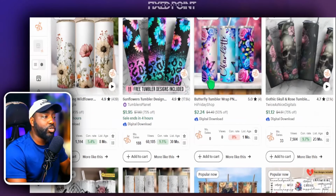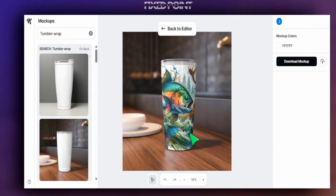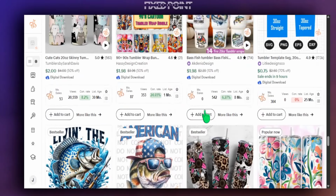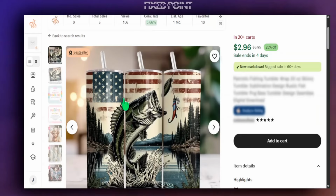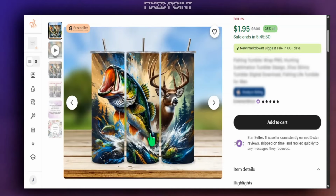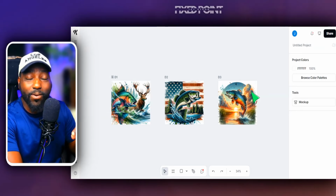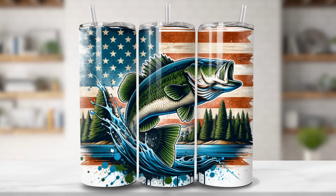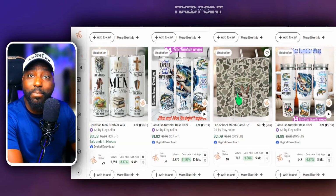So if you are looking to create a Tumblr wrap shop, I think now is the perfect time to build these type of Tumblr wrap designs, but also focus on a summer niche that can do extremely well, which is the fishing niche. In today's video, I'll share with you a very easy way for you to create these top trending designs right now on Etsy and how to build these products you can start selling as a Tumblr wrap design. I want to share this all with you coming up next.